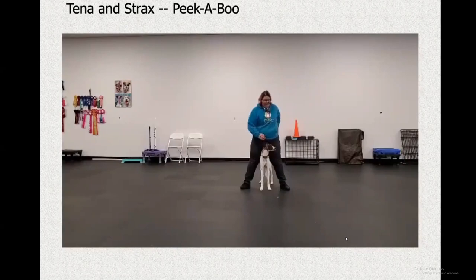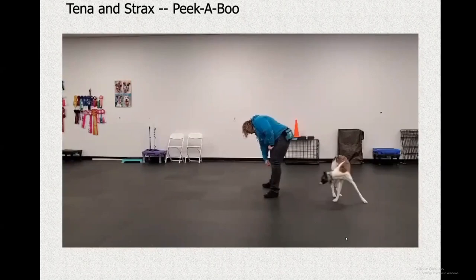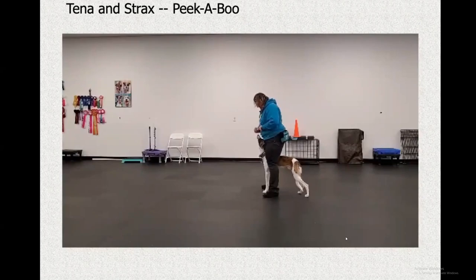The other way that I can do it without as many resets is I toss the cookie, catch the dog. Yes. Toss the cookie, I turn and catch the dog.